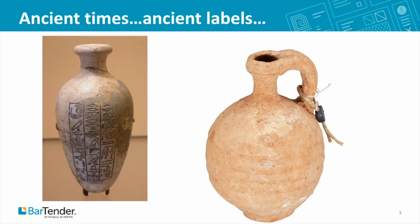Labels are meant to communicate information about an object or the contents of a container. Some of the earliest labels date back to the Egyptian pharaohs, where they carved or pressed hieroglyphic symbols into the clay jars to indicate the contents, or the Roman Empire, where pendants were hung on flasks and jars, probably to indicate whether it contained olive oil or wine or something else.